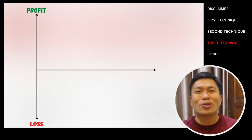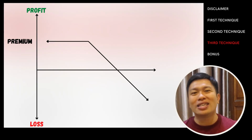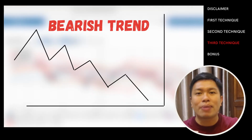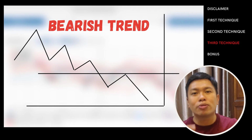Let us now discuss the scenario where we do not own any stock. Can we still sell a call to collect premiums and yet cap our losses? The answer to this is yes, we actually can. And in order to implement this strategy, we will first have to identify a stock we feel has a bearish trend, and next, we will identify a price that we feel this stock will never reach at option expiration.